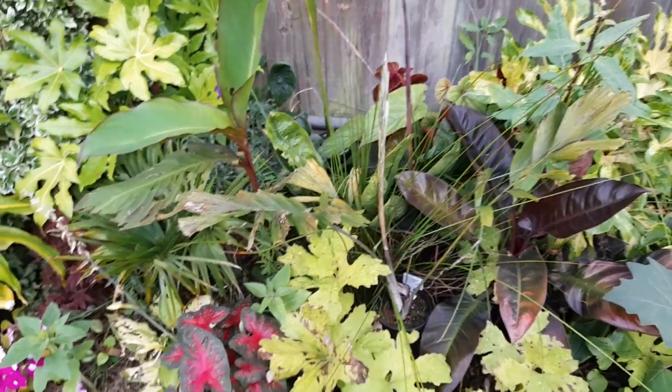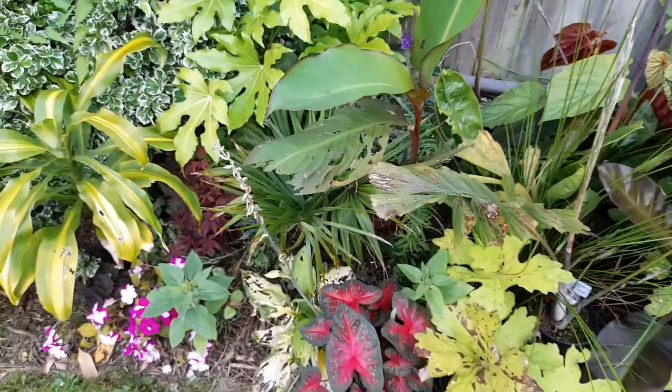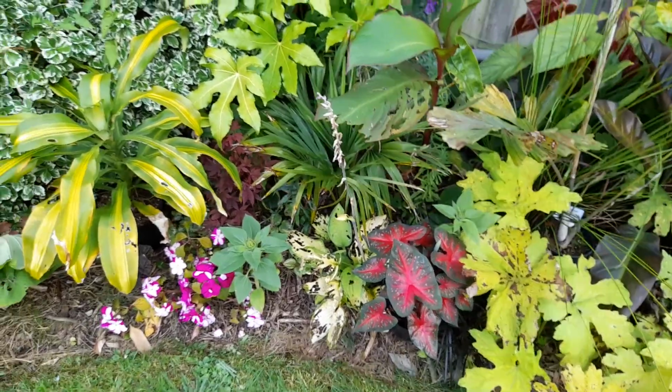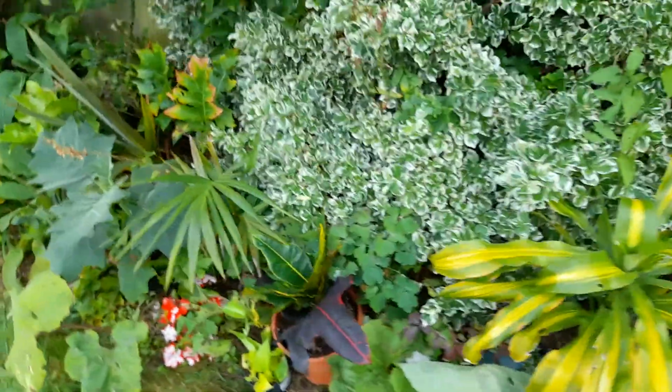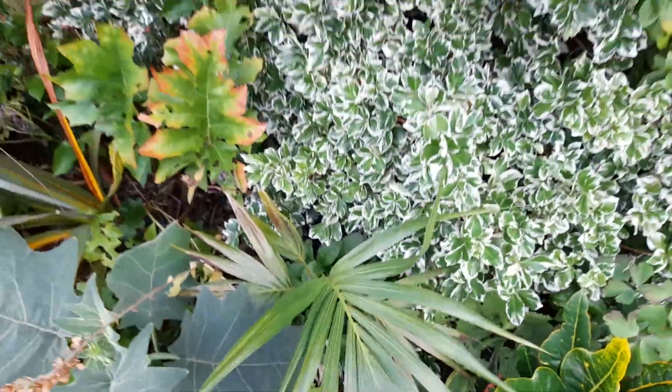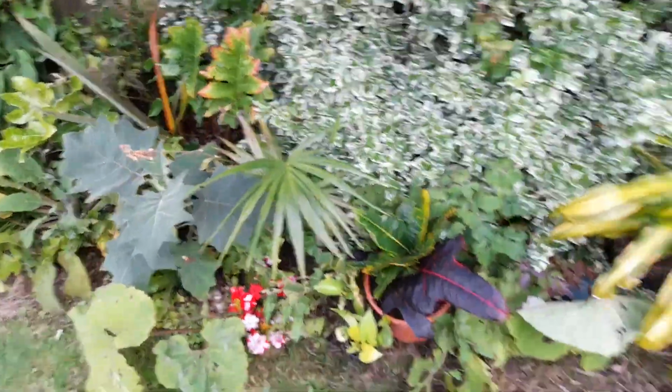Obviously I'm not going to include any palms in this. That's a different ball game. Obviously I've got some, like the Kentia palms and that sort of thing. They are sold as indoor plants, but they do well outside as well.